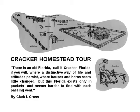Cracker Homestead Tour. There is an old Florida, call it Cracker Florida, if you will, where distinctive ways of life and attitudes persist, where houses and barns seem little changed. But this Florida exists only in pockets, and seems harder to find with each passing year. By Clark I. Cross.